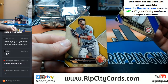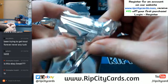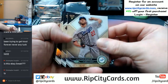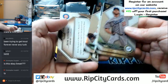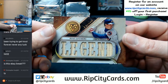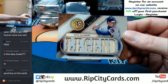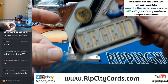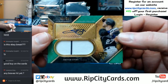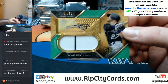And we got Ernie Banks 340 and a Bogaerts 99. Kershaw, Aaron, and Mattingly. Ryne Sandberg with some 20 out of 36 Legend Bat Game Used action. And some dude, Trevor Story, 49 out of 50. 2-color action. Indeed.